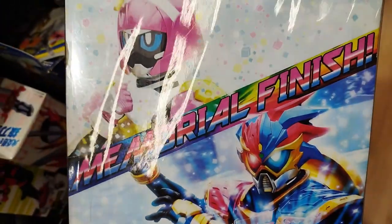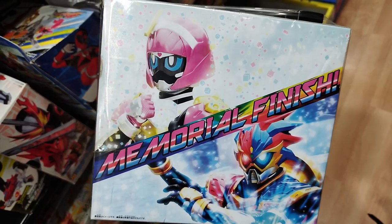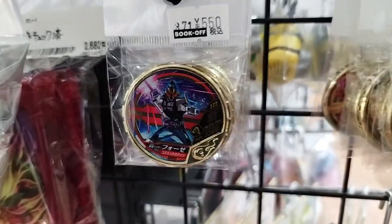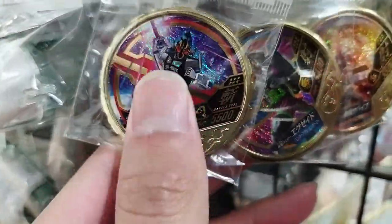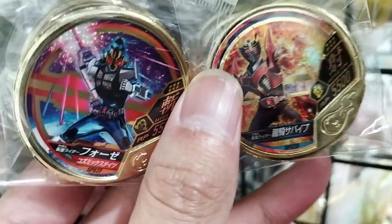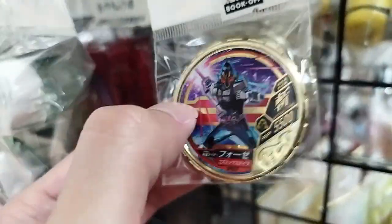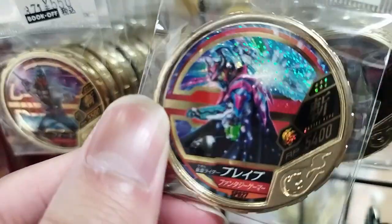Looks pretty cool though. Love the box art in this. Look at that. Memorial finish. Ooh, that's nice. That's beautiful. Got a bunch of loose stuff down there. Ooh, these are fancy. These are really nice. 550 yen. Ooh, they're like hard. They're like actual metals. These are nice. Very, very cool.